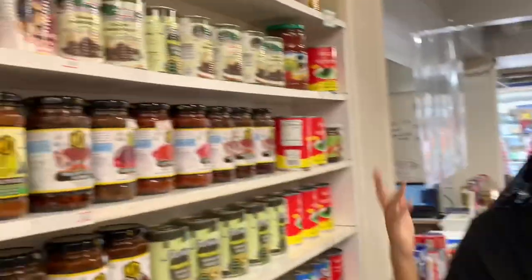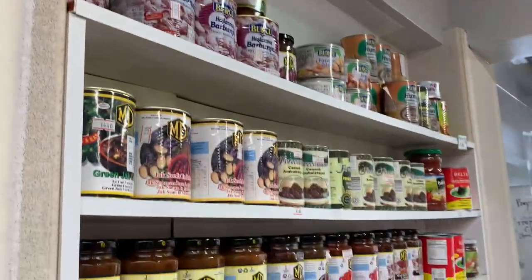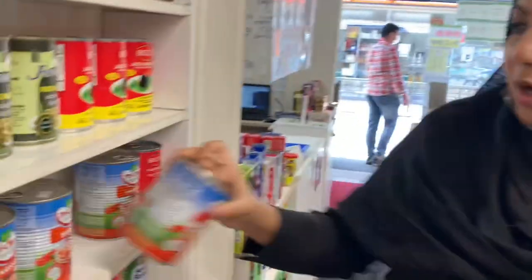These are the canned items they have in their shop, like hummus, very famous, and harissa. Look at that. Wow, these are all halal and imported items.